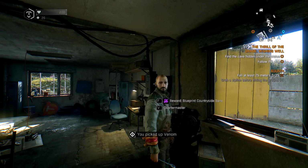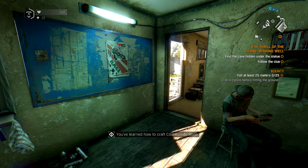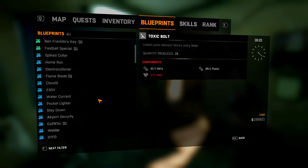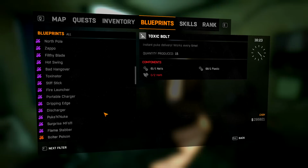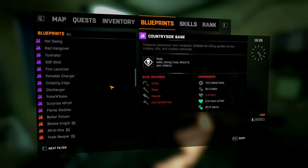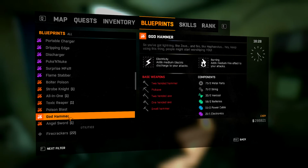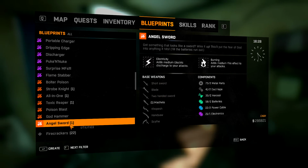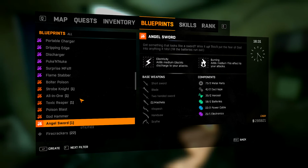Reward. Blueprint. Countryside Bane. You've learned how to craft Countryside Bane. What is Countryside Bane, you ask? What was that other one called, too? I forgot what it was called. Countryside Bane does toxic. Adds strong toxic effect. What was that other one called? What is Godhammer? Medium electric and fire. Oh, yeah, they go on different weapons. That's what it is. Okay. Forgot what that other one was called.